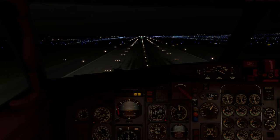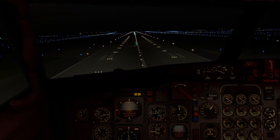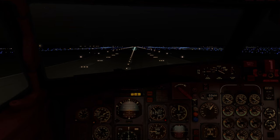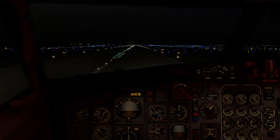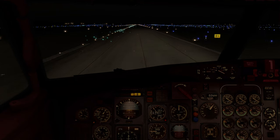There's 20, we'll bring back throttles now. Oh, what is going on? Left, right rudder. There we go. Nice. We did not bounce, by the way. Let's get that nose wheel down, though. There we go.